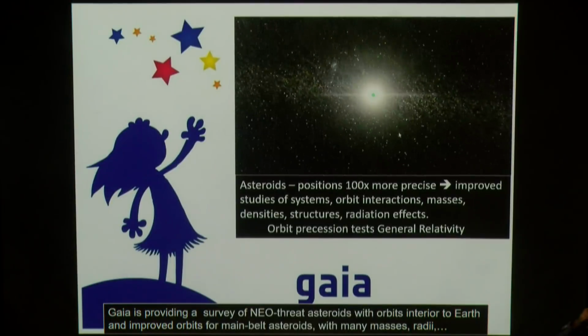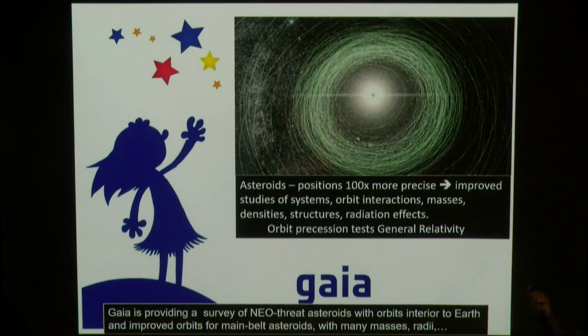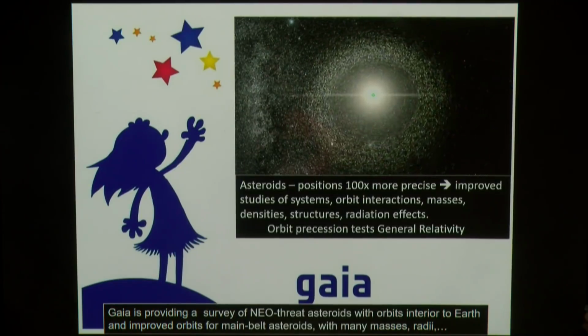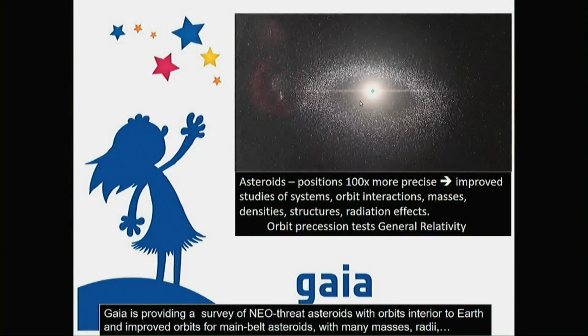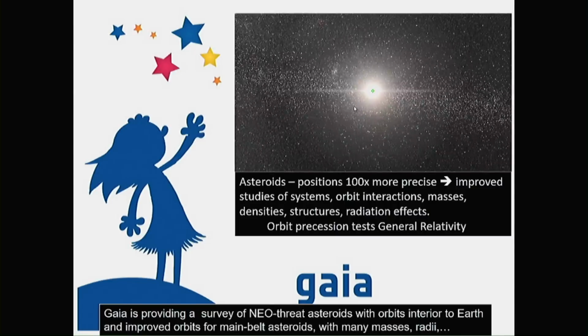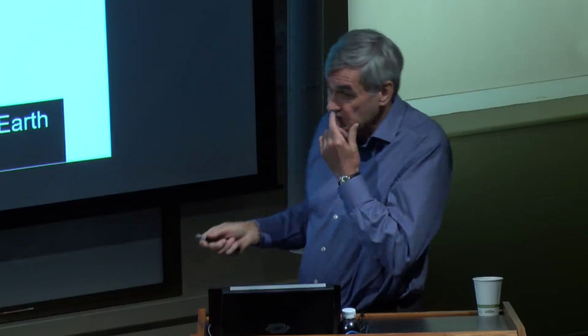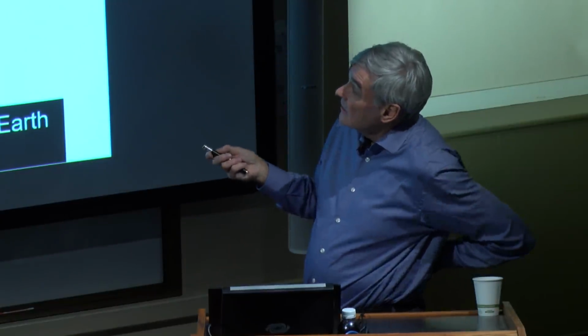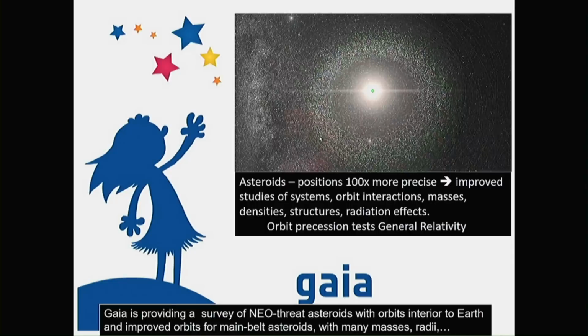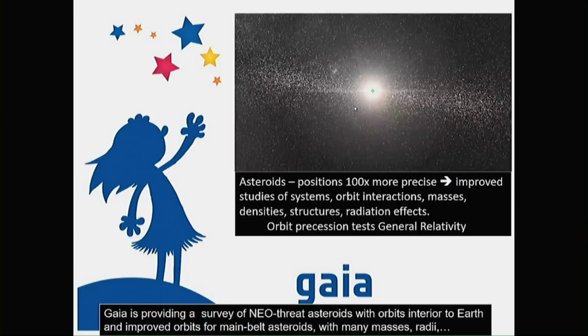It's unusual, the precision with which Gaia measures the orbit. This is a sample of, I forget, a few tens of thousands that were released early. The precision with which each orbit is known is about 100 times better than had been known before from the whole history of observation of these asteroid orbits. And that means that you can do things like orbit interactions. For the higher ellipticity ones, it will become a really good test of GR.